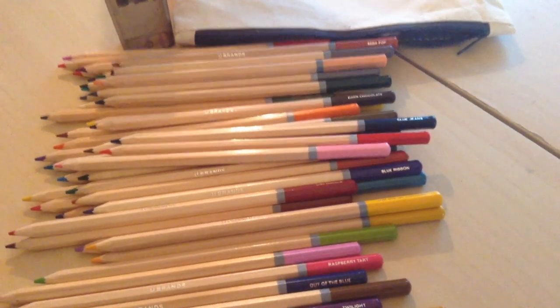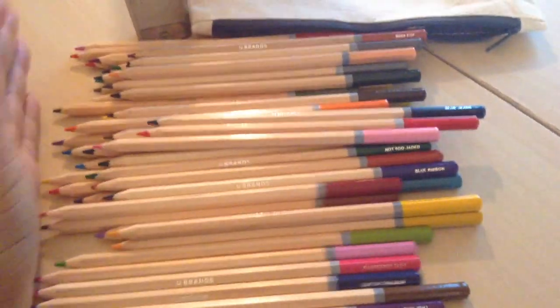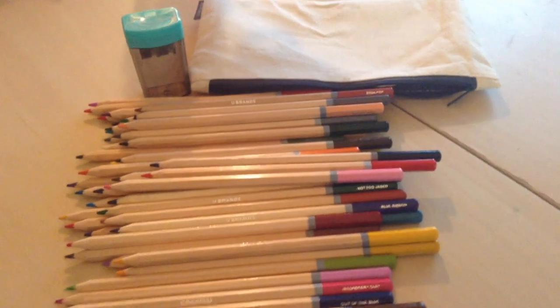I mean, they're under $10 at Costco, and I absolutely love them. So this whole set here, and they were on sale as well last month, so I had gotten a pack for each of us.